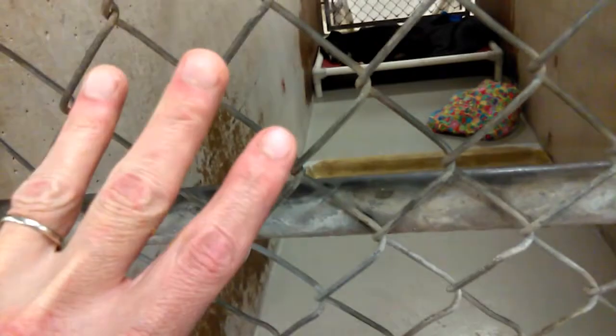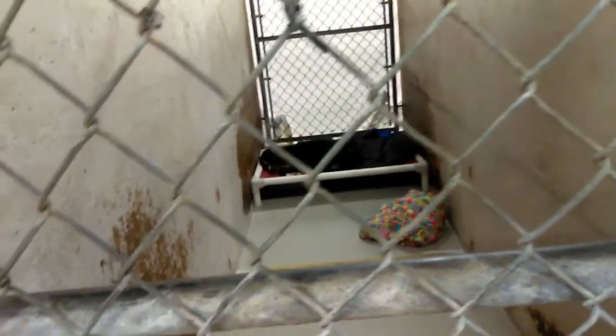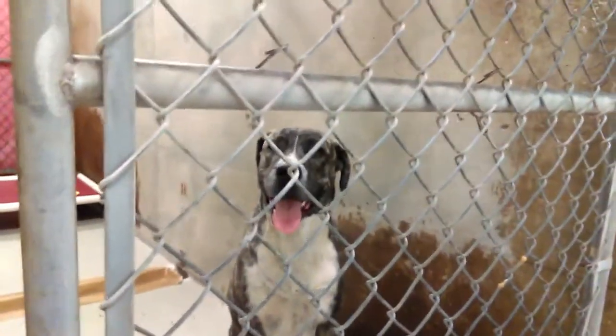Pinto is 8 years old. 5 plus 3, 8 years old. Male. The animal number is A380476. Pinto came forward a little bit for the peanut butter I gave him. He wasn't interested in the biscuit. Oh, Valentine, are you helping? Yeah, Valentine.